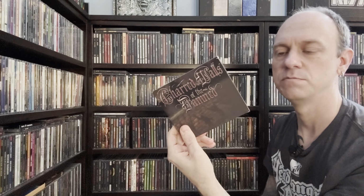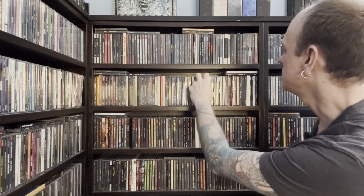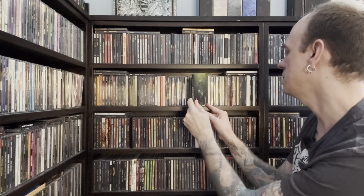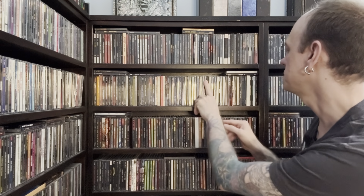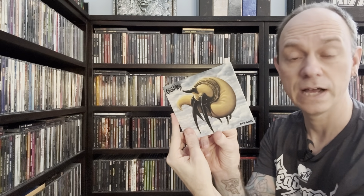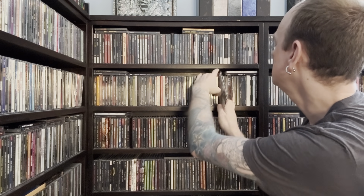This one here fronted by Tim Ripper Owens. Three albums that they did. Some newer metal. Cauldron. Sounds like some new wave of British heavy metal style stuff. They've got a bunch out. This is their latest album, which I happen to really like. And I haven't heard anything from them in quite some time, but New Gods is really good.